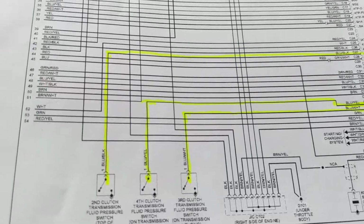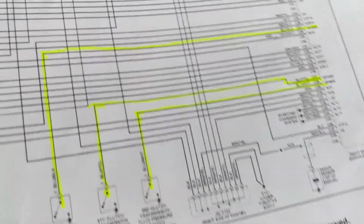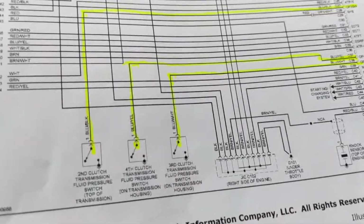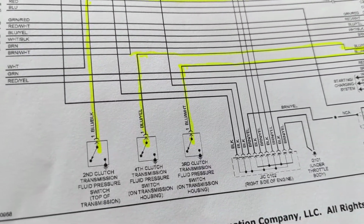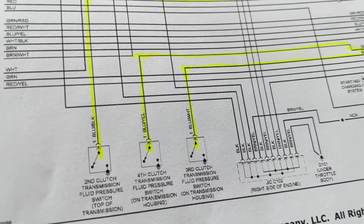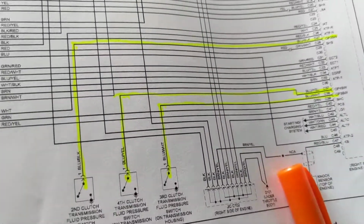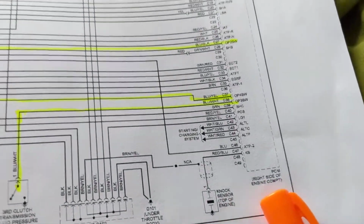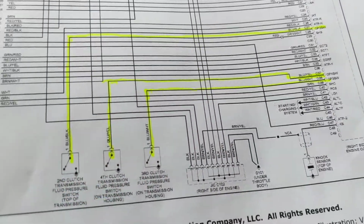Is it having possible transmission problems, or is it something else related to it? Is it a computer? Is it a TCM? Let's say when you engage in automatic, or if you're going from 2 to 3, 3 to 2, or 1 to 2, or gear change, whether you're doing it manually or it's automatic, electronically controlled from the computer, from the transmission control module. There's also a PCM module, the big one, telling the TCM also what to do.